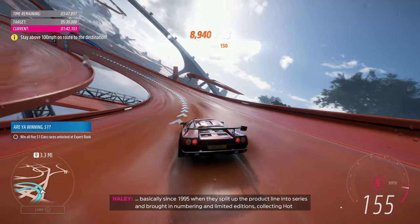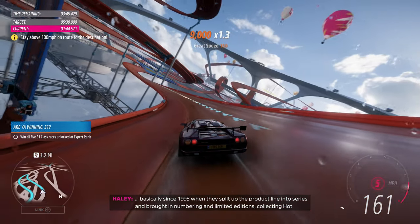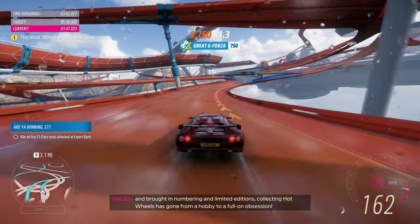Into series and brought in numbering and limited editions. Collecting Hot Wheels has gone from a hobby to a full-on obsession.